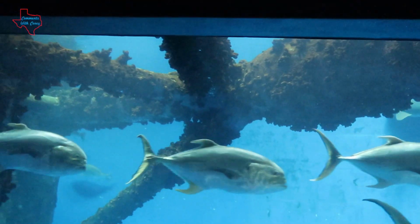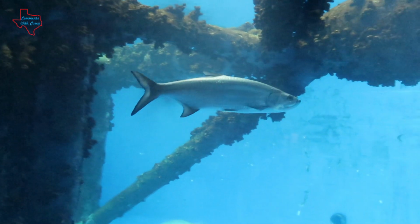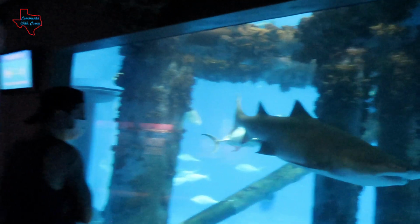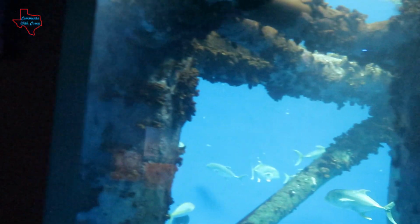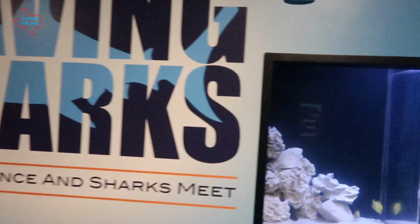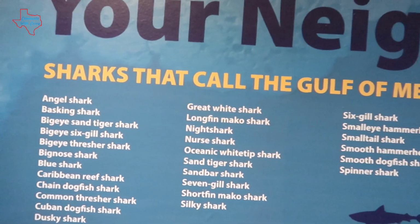Those are big fish. I believe those are tuna fish. Saving sharks, where science and sharks meet. So it talks about all the different sharks here.